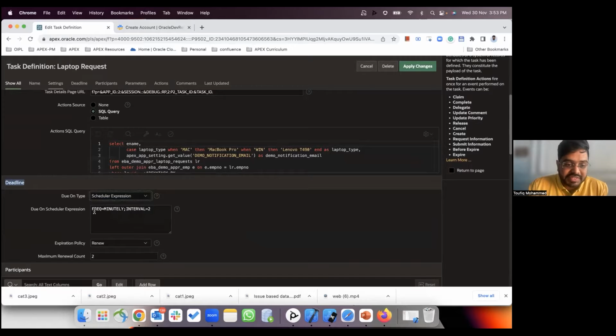So this expression says that the deadline is 2 minutes after the creation of the task. This is just to make the demonstration easy. In a real world scenario, this would be a lot higher, right? The deadline would be maybe a couple of days.